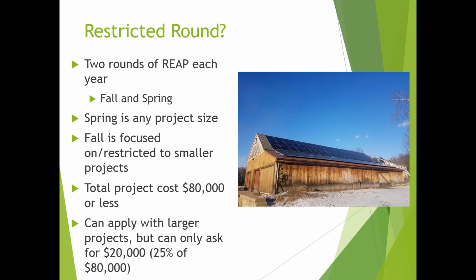So this round, the fall round, and in fact every fall round, is the restricted round. You're going to hear that or see that. And what that means is just that the projects that they're trying to fund are restricted to those costing $80,000 or less. So REAP comes around twice every year, once in the spring and once in the fall. And in the fall, they really try to put the money towards smaller projects, because what can happen, especially in the spring, is you have one project that's huge and that takes up most of the money, and so only a few projects get funded. So in order to make the money go further, they have this restricted round, which is specifically for smaller projects.